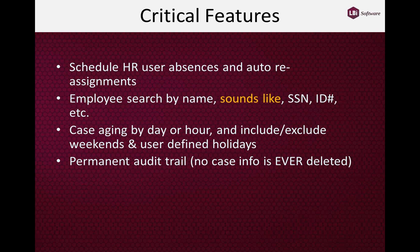We also provide a very, very powerful feature that gives you the ability, when you're searching for a particular employee's record to work with the employee, we give you a feature called Sounds Alike. So not only can you search for an employee by name, John Smith would be easy, but what if you have a person who you really can't spell their name, but you can sort of spell it? We give you the ability to search by sounds alike for close matching results that you can select from.